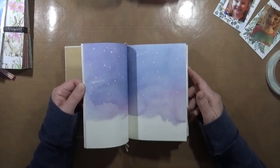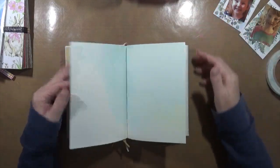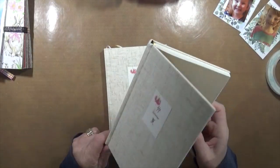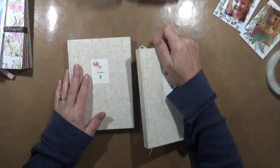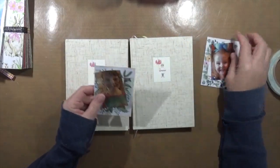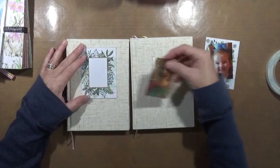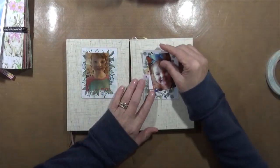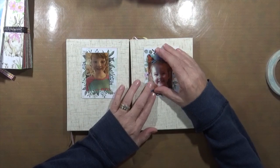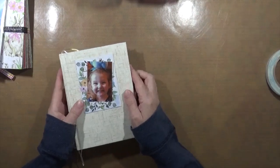You know, the normal. And what I did is when I did one of something, I did one of something in the other book because they're so close in age, they like to argue over things. But anyways, I just got these out. I got my Sprocket out and I decided what I'm going to do. I found these little tags. I've got to clean them up and stuff. But I'm actually going to put their pictures on the front of their books. That way, there's no argument. They know whose is whose, and they'll be able to write and journal and that kind of thing in them.